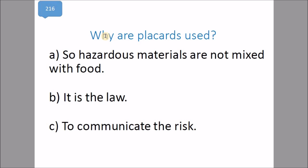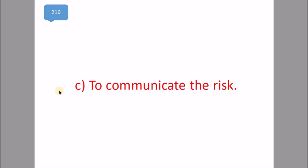Why are placards used? To communicate risk. That is correct. To communicate risk.